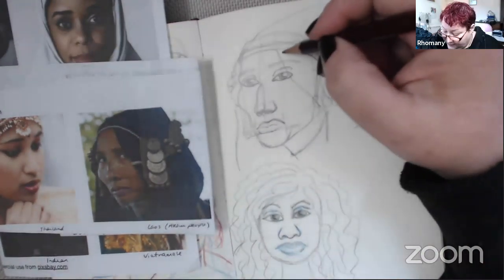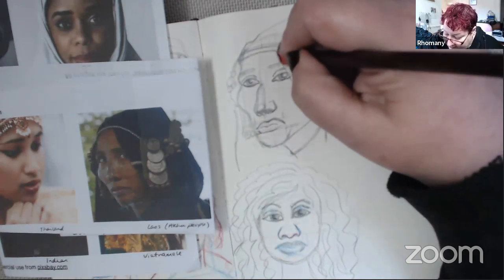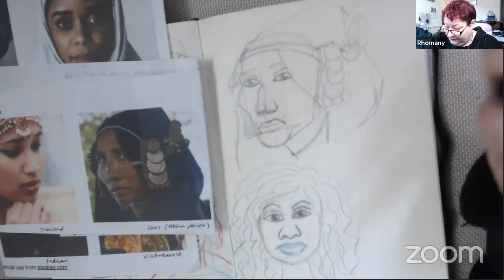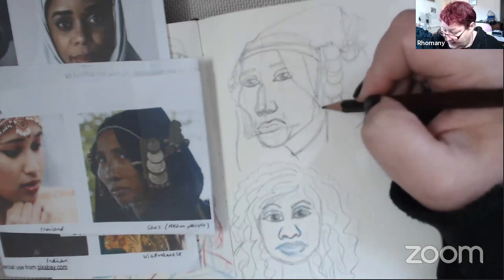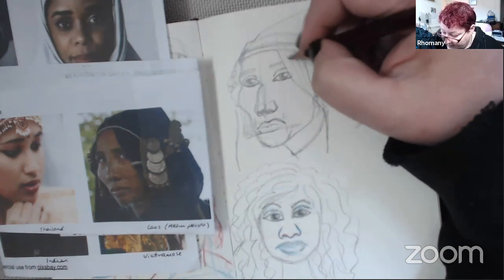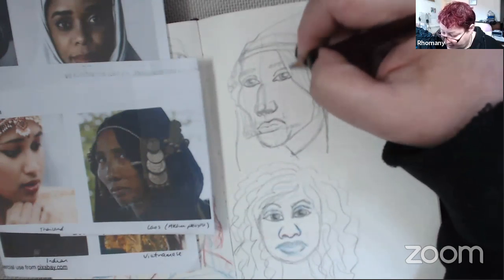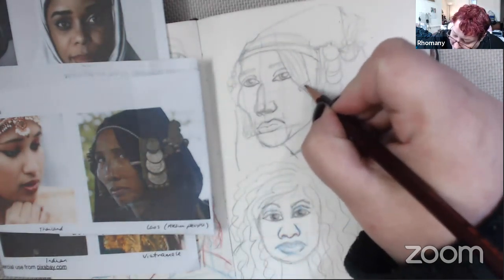Once you've got everything set where you want it to be, then you go back in. I'm going to change this so that it comes down a little here and joins that. And then this can be hair. I don't think it is. I think it's actually part of her headdress. I don't know, but she's got a clip in it, so maybe it is.